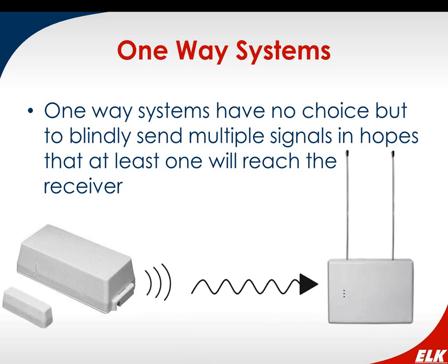Traditional one-way wireless is what everyone's been accustomed to up until recently, and with that you have a transmitter and a receiver. The receiver being the device, in this case, connected to our M1, and the transmitter being the actual sensor. And so when that sensor is tripped, it really just has to blindly blast out multiple signals in hopes that one of the signals will get to the receiver and to the control, and the control will be able to react to that. The sensor has no way of knowing whether or not its signal was received.